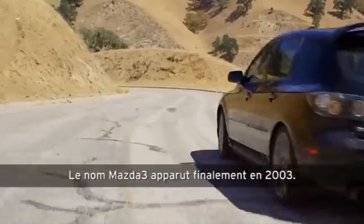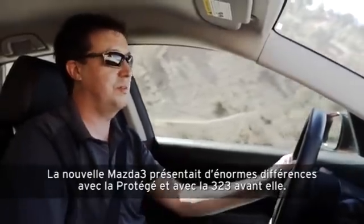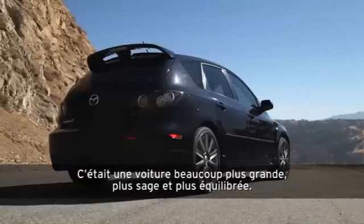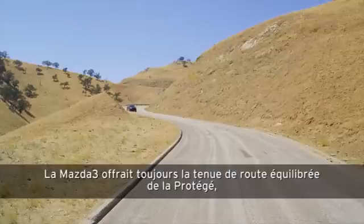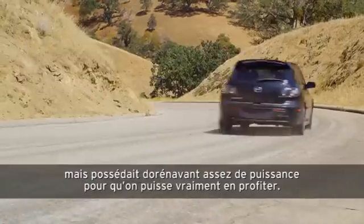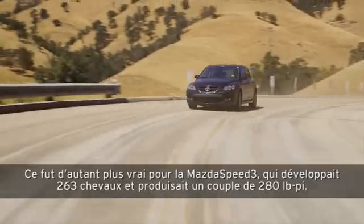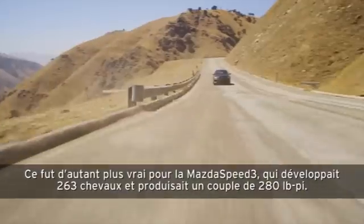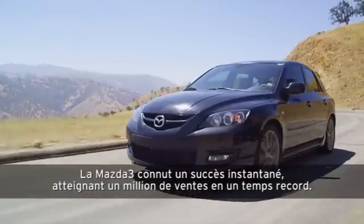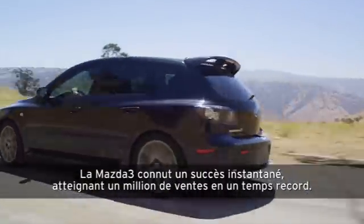For 2003, the Mazda 3 name finally appeared, and the new Mazda 3 was really a huge departure from the Protegé and 323 before it. It was a much bigger, more mature, more well-rounded car. The Mazda 3 still had the nimble handling that the Protegé was known for, but backed it up now with enough power to really support that handling. And that goes double for this car, the Mazdaspeed 3, which had 263 horsepower and an absolutely ridiculous 280 foot-pounds of torque. The Mazda 3 was an instant hit. It was the fastest Mazda ever to reach 1 million sales.